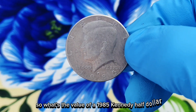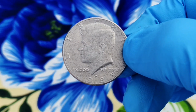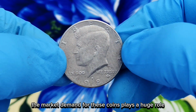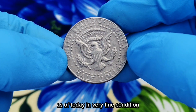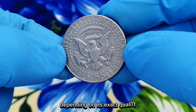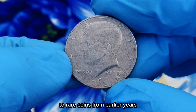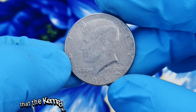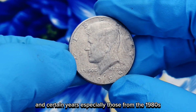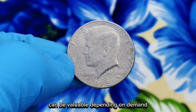So, what's the value of a 1985 Kennedy half dollar with the P mint mark in very fine condition? Well, it's not just about the condition. The market demand for these coins plays a huge role. As of today, in very fine condition, this coin could be valued between $300,000, depending on its exact quality and any potential market fluctuations. As with rare coins from earlier years, it's important to remember that the Kennedy half dollar series has a strong collector base, and certain years, especially those from the 1980s, like the 1985 P mint mark, can be valuable depending on demand.